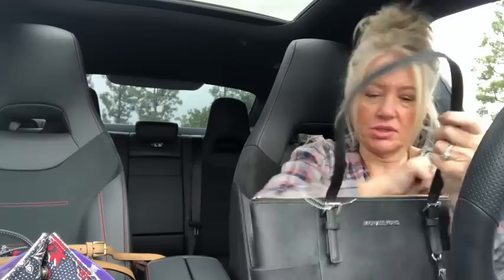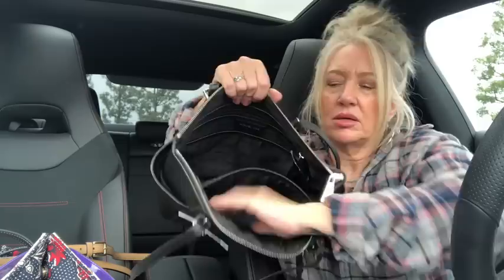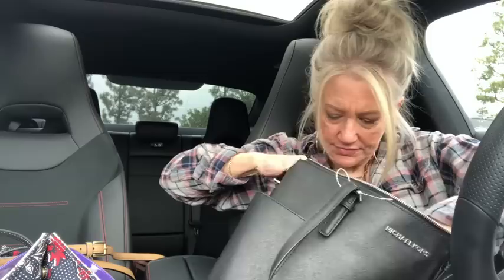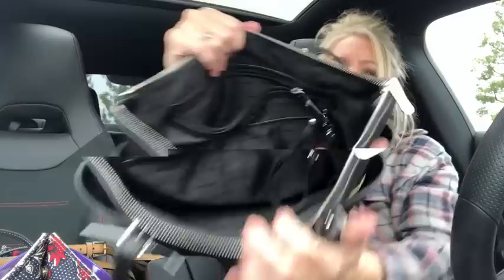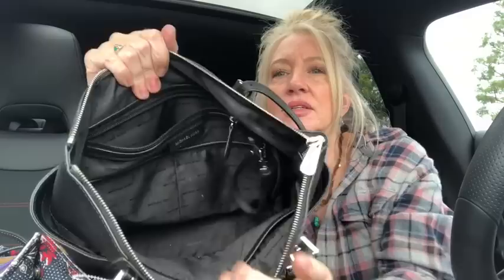So there is a large compartment here, and then it's even got all the... oh boy, that tissue is going in the garbage. Look at this, is this the receipt for it? No. It's got the care cards in the pocket, so they left that in there for you. Let's see, I've been getting lucky lately with stuff in bags. Nothing in this one, but it is in excellent condition. That's a key lanyard right there, a little wristlet lanyard. Perfect condition. Maybe there's something in the side pocket.